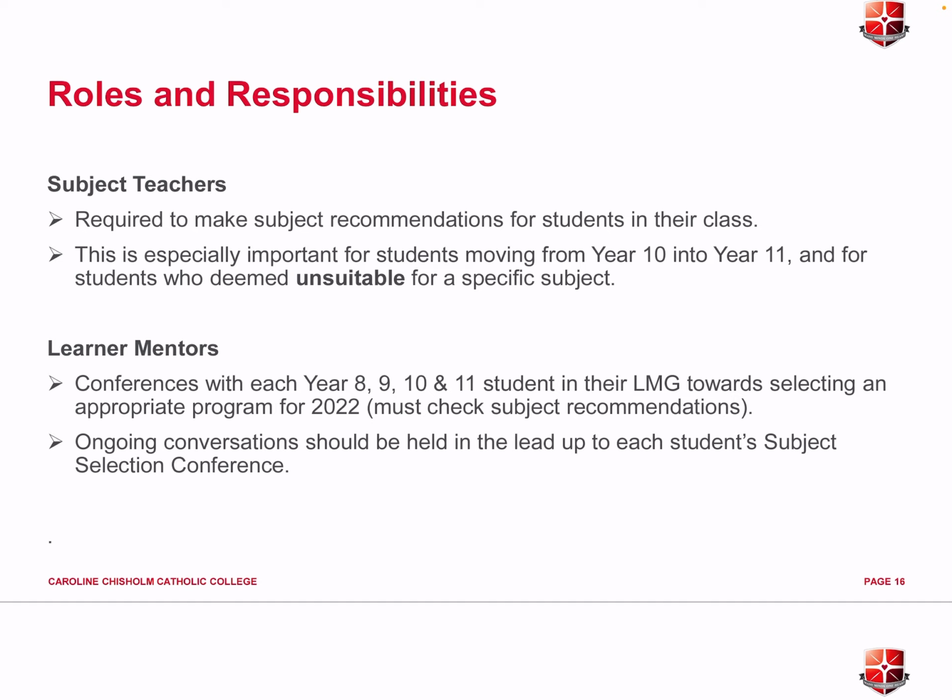It's really important for students moving from Year 10 to 11, and for students who are deemed unsuitable for a specific subject. So I'll just say that again. It is important for any student, in particular Year 10 to Year 11, because we want to get them into their appropriate VCE course. If they're not undertaking a VCAL course, we want to get them into the appropriate VCE course, and for you to make the judgment and make the post that they're unsuitable for a specific subject.